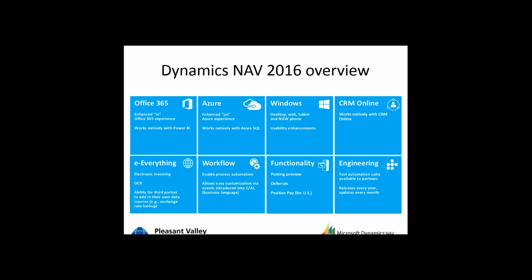For folks that use Office 365, when they say enhanced, that means NAV can be a menu item in your Office 365 suite. Then there's also the enhanced Azure experience. Microsoft recently announced that NAV will run on Azure, and Microsoft will also provide the IT service around Azure for folks that want to use NAV in the Azure cloud. The last thing I'll speak to is the bottom right-hand corner, which is engineering.